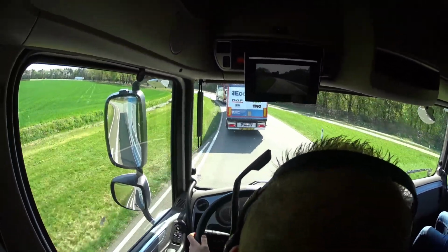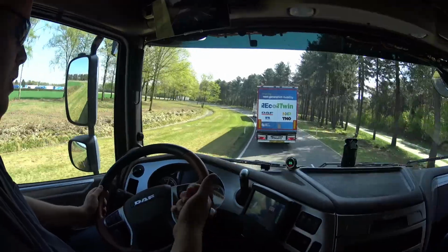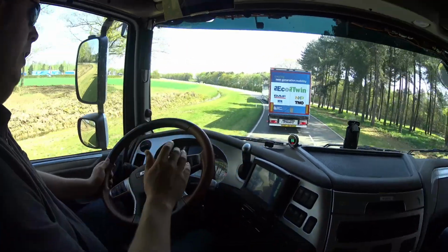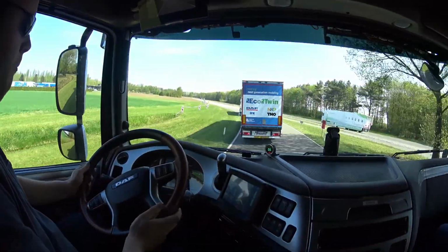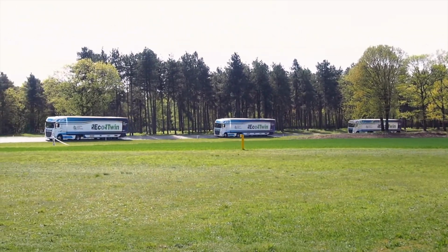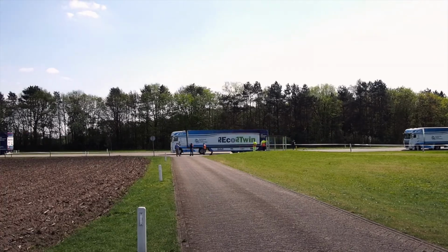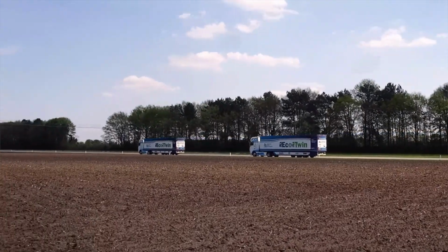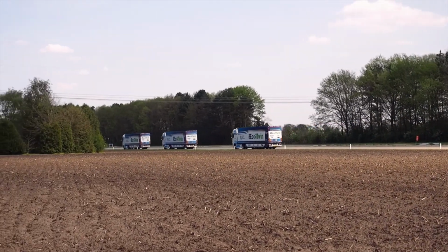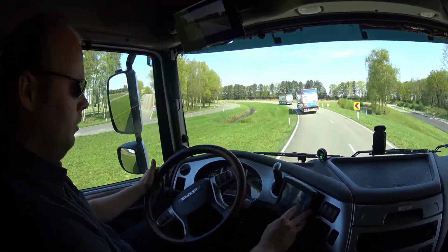Okay, after the corner, the first truck disengages the platooning. You cancel it if you see something dangerous, a traffic jam, an accident or something, you push the button and cancel the platooning. Okay. We go back to adaptive cruise control mode and drive further at 1.2 seconds behind that truck. That is the same if another car comes between us. These two trucks stop the platooning and we go back to driving in adaptive cruise control. That's all for safety. Okay.